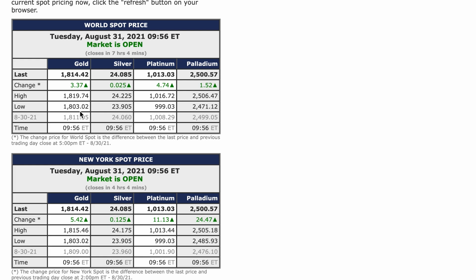And lots of Oz today. Oh, there we go. Low 1803 overnight and the high of 1819. It looks like it's holding above this 1800 level. Again, 1819 was a high overnight. I'm not sure if that was the overnight markets or this morning where we saw the 1819. Either way, we're holding above 1800.